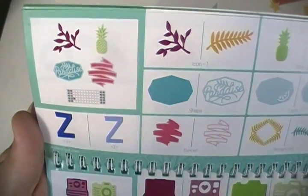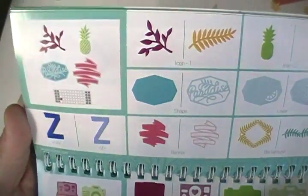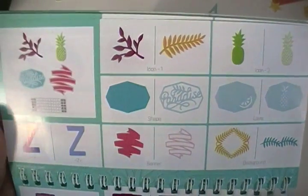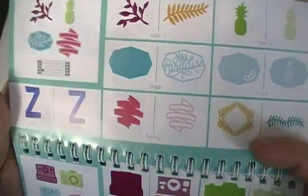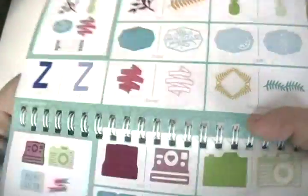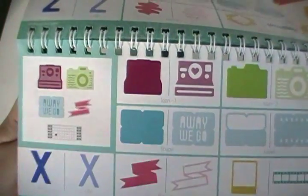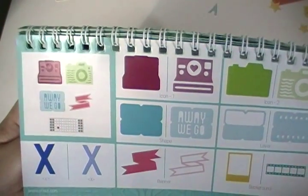Paradise. Ooh, if you were doing like a Hawaii layout or Cancun or Jamaica. Heck, paradise could be your backyard. You could do it anywhere. So my messenger's blowing up, as we can see. So sorry about that, guys. Look at that. How fun.